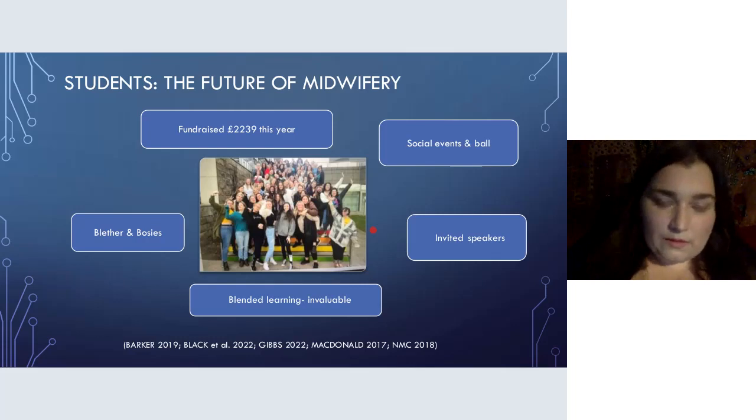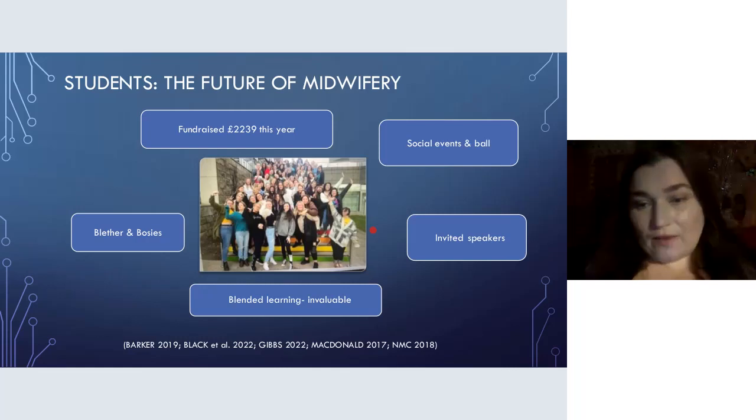The Midwifery Society, of which I'm the president, brings people together too. The student midwives come together. We've organised talks such as sign language and aromatherapy. We've had nights out, and we had a spring ball recently, which I'll say a bit more about in a bit.